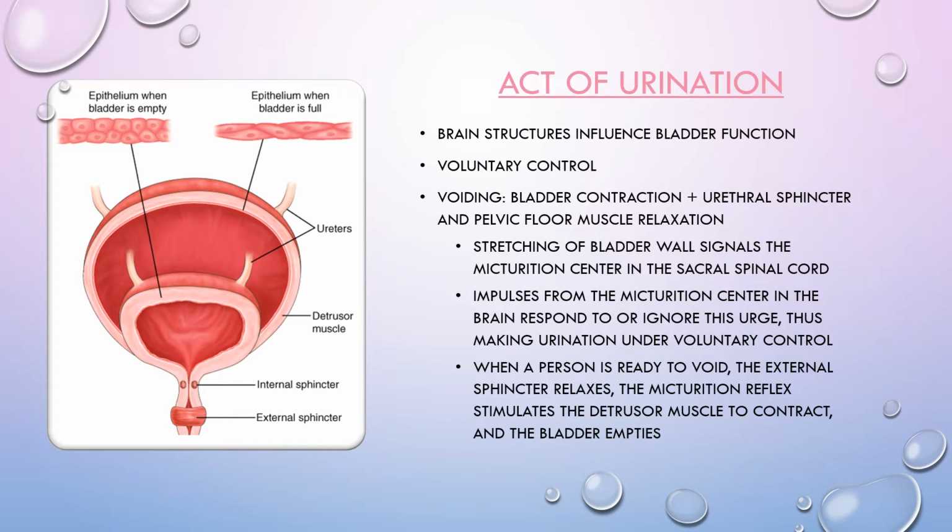There is a stretching of that bladder wall. When that wall is stretched, then that signal is sent to the micturition center. Then the signal goes to the brain and we can choose to ignore that urge or we can head to the restroom. We go to the bathroom, the external sphincter relaxes, and we urinate. Some of the problems that we will discuss have to do with that external sphincter.